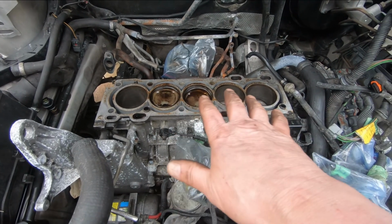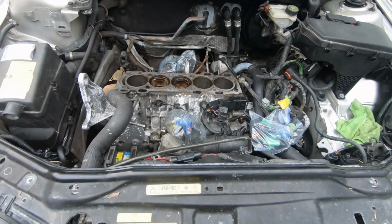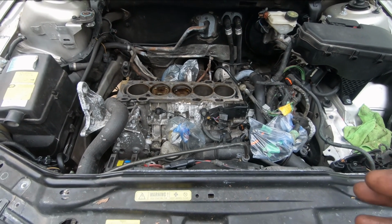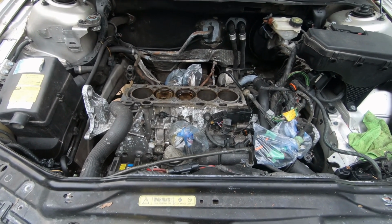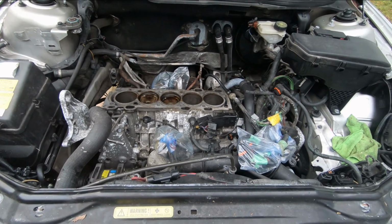I'm going to clean those marks up a little bit, but I've got another head for this thing, and what I'm doing here today is I'm swapping the exhaust manifold off the old head onto the new head, and we're gonna put this thing together and get this running.